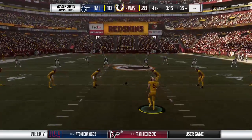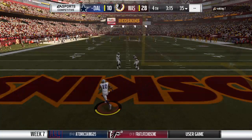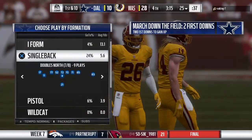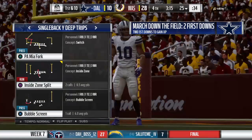Set now to kick this one away, and off it goes. And that'll carry over the back line of the end zone for a touchback. So out come the Cowboys now as their offense gets set to take over.